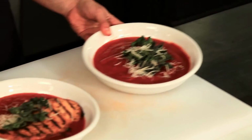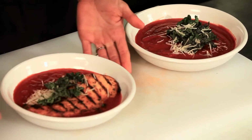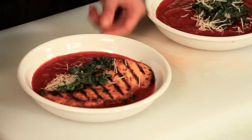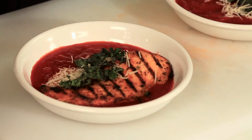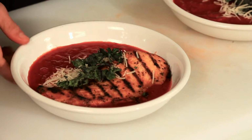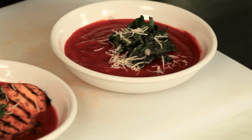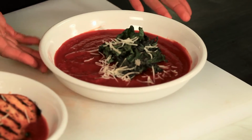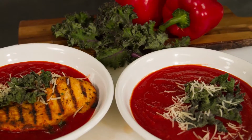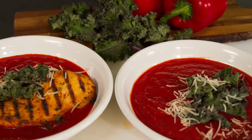So I can use the coulis as it was originally or traditionally intended, which is the sauce for something like a chicken dish, a beautiful grilled chicken, garnished with lovely kale chips, and of course a touch of cheese for that buttery saltiness and a good amount of color. Or I could even treat coulis like a gazpacho and serve it by itself as a vegetarian soup. And again, it looks just as lovely garnished with the kale chips and with the Parmesan cheese.